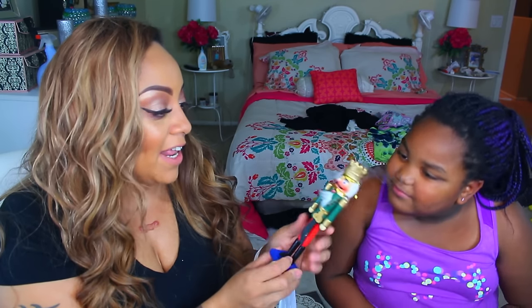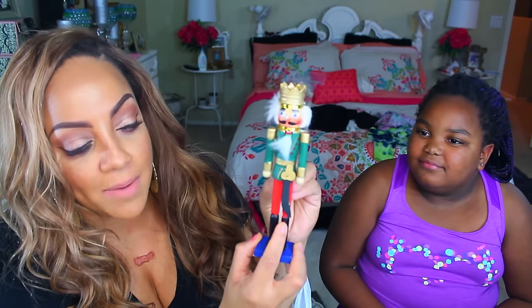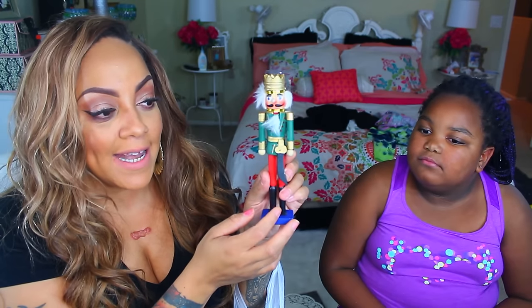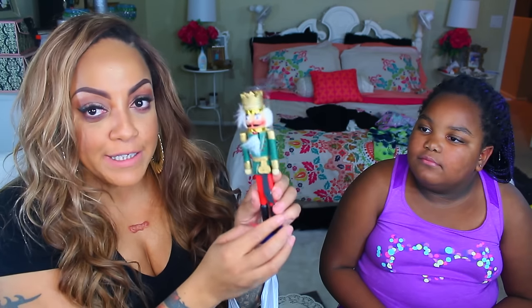The Nutcracker. And in the back, it has this little thing where his mouth can open. Do you guys see that? Can you see it on camera? If not, then I'm sorry, but look. Okay, so cute. So I'm going to put these on my fireplace. This is a Nutcracker. He is a Nutcracker, and he is cute.